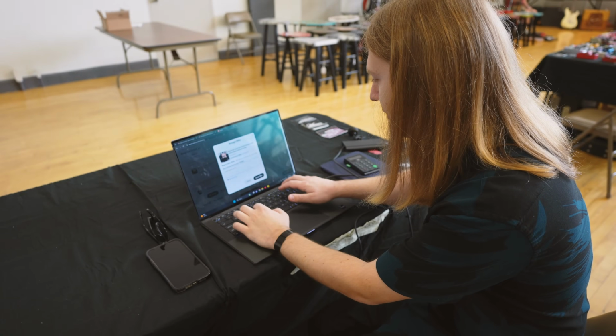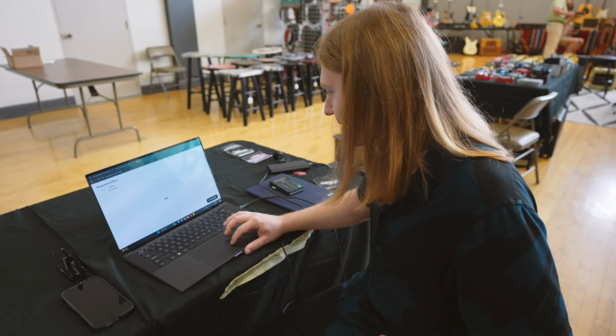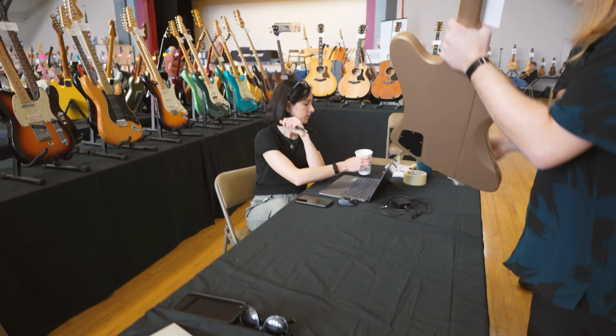Selling guitars. At the guitar show, but not at the guitar show. That's how we do it here. It's Sunday, the public is here. It is the last day of the Sarasota Guitar Show. We'll see what happens today. It's very early, like 9:15 right now, which is before I usually wake up. But here we are. See what happens today.